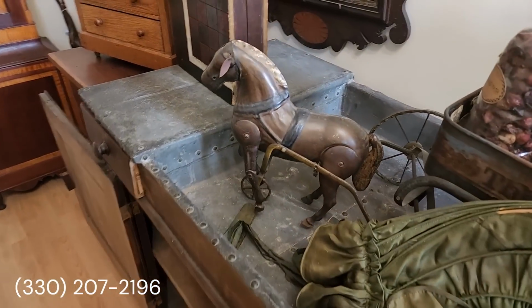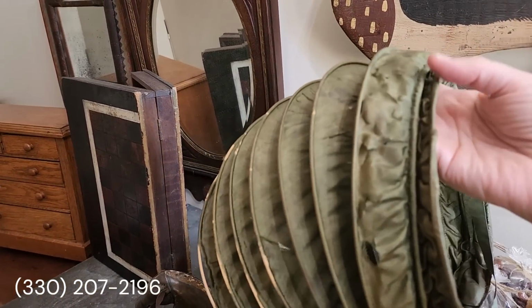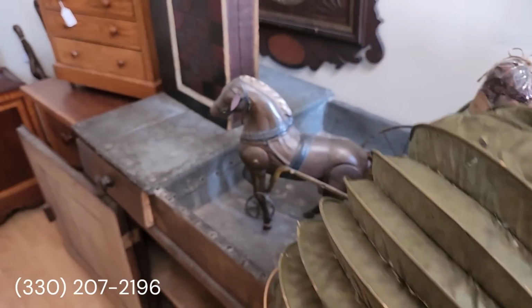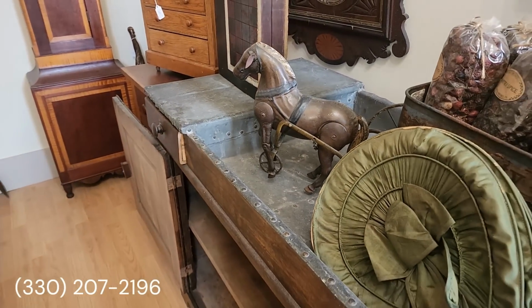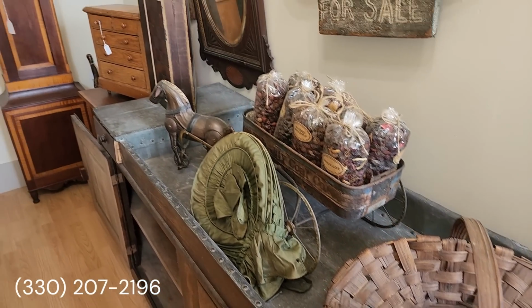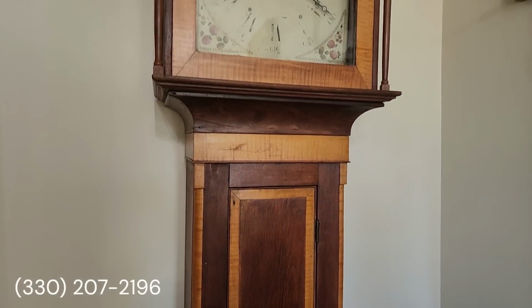This looks like perhaps a bonnet. Yes. Oh my goodness. Look at that. Feels like it's made of silk. Gorgeous. Just gorgeous. And the dry sink here with the zinc inside the top, and another beautiful tall case clock with that tiger maple inset, maybe cherry for the rest of it.